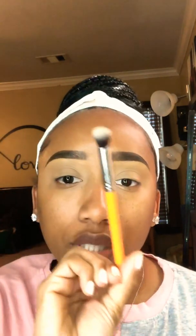Now, like I said, this is going to be just a simple little eyeshadow look. I'm only going to use one color, which is a light tan, a light brown, because it's nothing too spectacular. I'm going to use these brushes by the Crayon Case. It's called a blending brush. It doesn't have a number, but it just says blending brush on it. Looks like this.